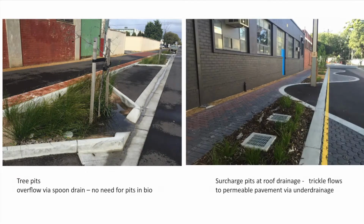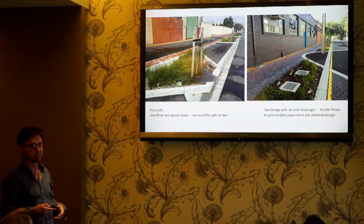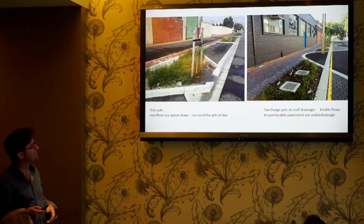Those are the tree pits on the left-hand side of the road. So you can see that's actually when it's operating. So it basically just water comes in through the spoon drain, fills up, ponds in, and then overflows via that same spoon drain. So no need to have overflow pits in the tree pit, so it doesn't detract from the aesthetic of the planting.